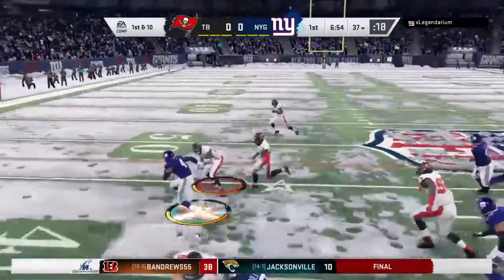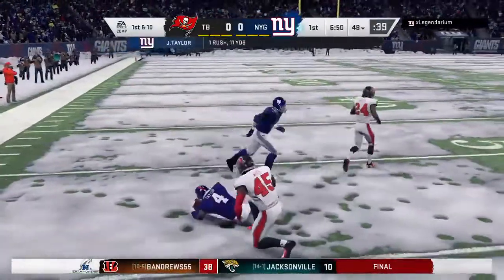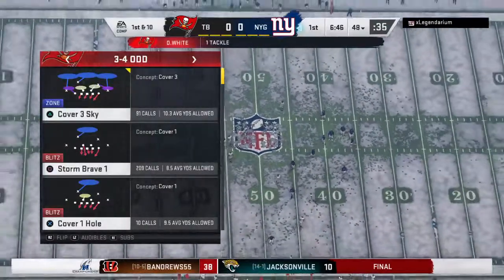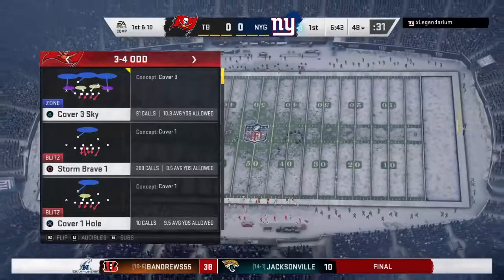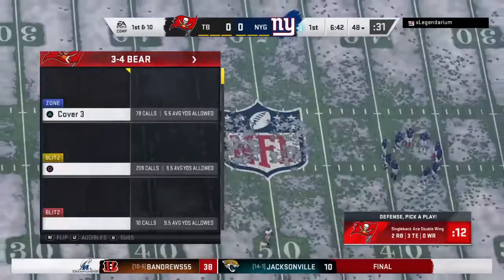Taylor. And able to get this one across the 45 before he's brought down. It's a gain of 11 and a Giant first down. Well, one unit I know you want to watch is that offensive line. If they keep clearing holes like that, it could be a long night defensively.